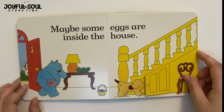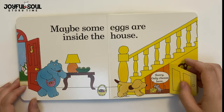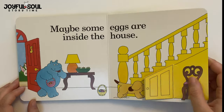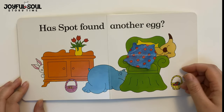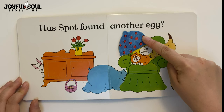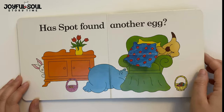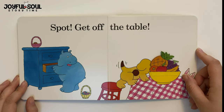Maybe some eggs are inside the house. Let's see. Underneath the stairs? Sorry, only cheese here. Oh, has Spot found another egg? Let's see. Helen's looking under the armchair and Spot's looking under this cushion. Go away. That cat does not look very happy. Spot, get off the table.